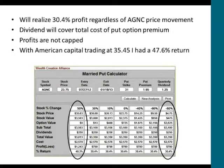Very unlikely, but if it ever did drop 80%, I'm guaranteed to have a 30.4% return. And if the stock goes up 50%, I would still have a 48% return for this trade. So this is a good way to protect your profits during volatile markets and price corrections, both for individual stock or for the market itself. So by purchasing the put option, I'd realize a 30.4% profit regardless of the price movement of American Capital stock.